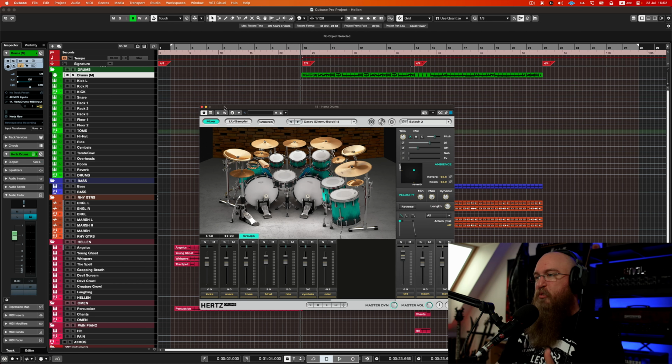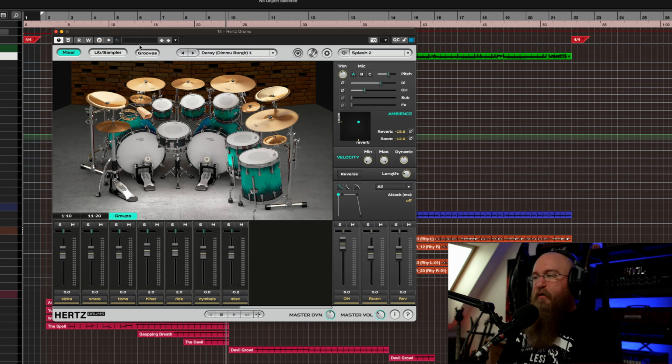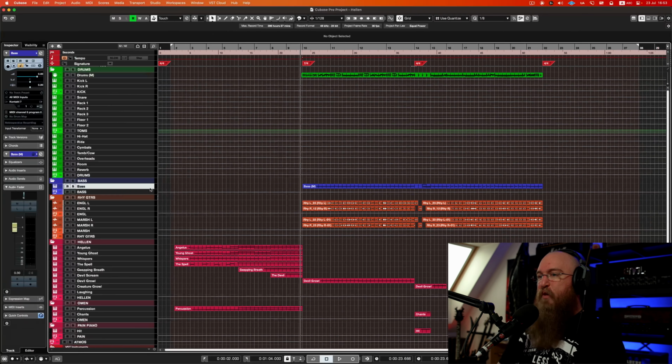So the drums are Hertz drums. I don't know what else I can say about Hertz drums. They literally are my number one go-to drum library right now. Hertz drums, they're freaking amazing. I use it on everything, unless specifically asked. Pretty much, it's my first choice. Hertz drums.